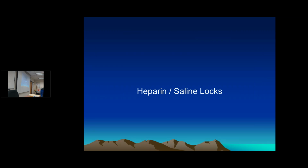All right, real quickly. Heparin saline locks. The idea is that we do not run enough fluids on all of our patients, which is what heparin saline locks are about. Well, in hospital, you can have a saline lock. Most of what we're doing on the pre-hospital side is a saline instead. So in hospital, heparin. Out of hospital, typically we're going to push saline.